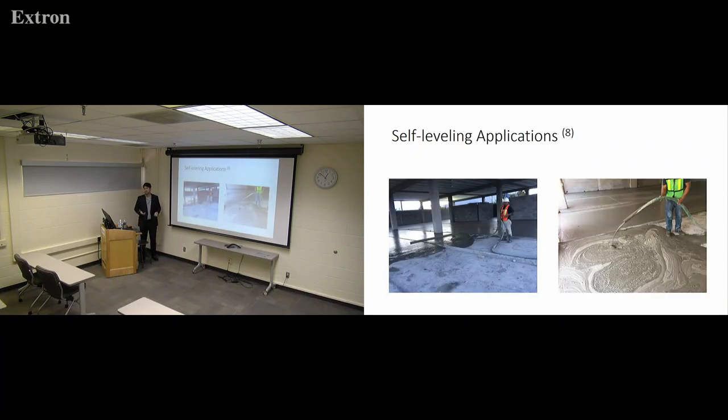For self-leveling applications, it's also a great idea. You have a slab, you need to level everything, 5 more centimeters, 3 more centimeters. You just put the concrete and with almost no labor, you can have a very nice level, so that when the floor guys come, they don't have a lot of trouble installing their systems.